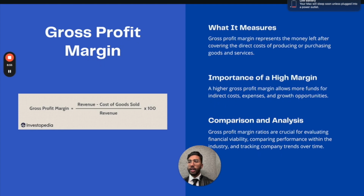So the gross profit margin, this specific one, is calculated by subtracting direct expenses or cost of goods sold from net revenue, all right? So net revenue is gross revenue minus returns, allowances, and discounts, okay? After you do that, that number is divided by net revenues, then multiplied by 100% to calculate the gross profit margin, okay? This specific one is going to see how much money is left after covering your direct costs of producing or purchasing goods and services, okay?